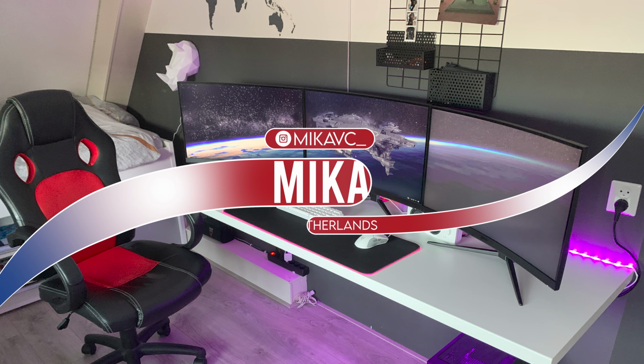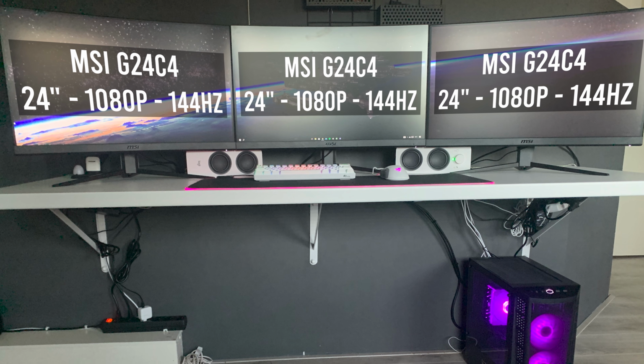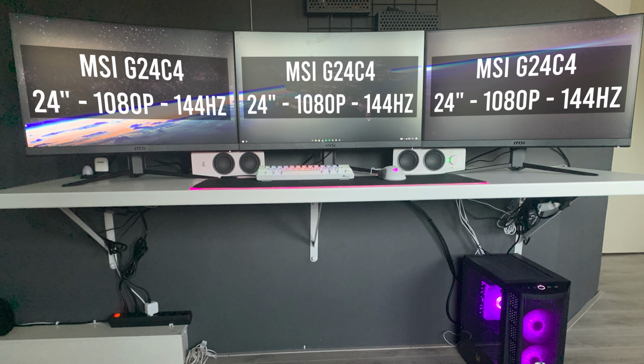Bring on the floating desks, baby. That's what I love to see. Check out this badass floating desk setup by Mika, coming all the way from the Netherlands. Looks like he used up all the space on the IKEA desk with triple 27-inch MSI monitors. The desk itself was mounted against the wall with 3 triangle brackets for support.